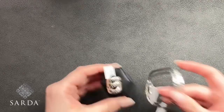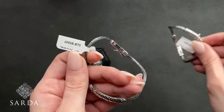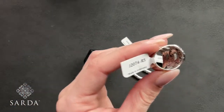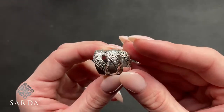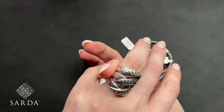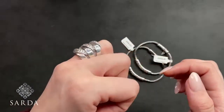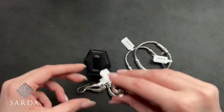Yes. And we have a couple of bracelets, J2058. We have a size 7 or a 7.5. And then we have a ring, J2074. And an earring? Is it these? Yes. J2075 earring. I'll start with the size 5 ring. And that's J2074 at $79.99. We have a size 5 or a size 8. So you've got the little chain link overlap, the watermark overlap, and then high polish, little triple split band, true size 5. And this is Plans to Give You Hope, the name of the collection. Oh, such a pretty name.